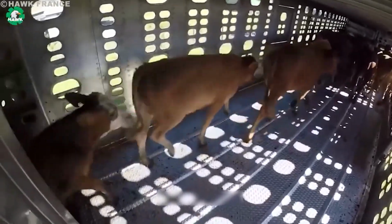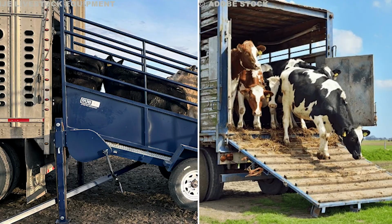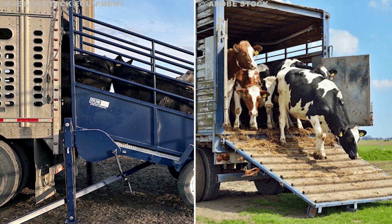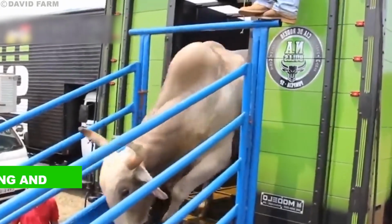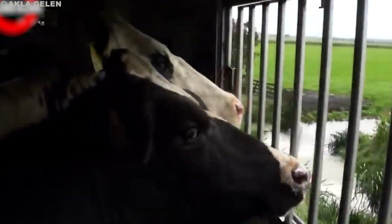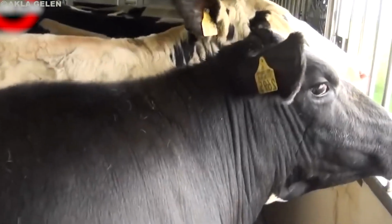Slatted flooring to allow ventilation and waste removal. Ramps and loading gates facilitate the quick loading and unloading of animals. Dividers and gates are needed to reduce overcrowding and injuries, separate individual animals, and also ensure proper ventilation during transportation.